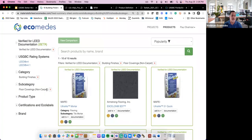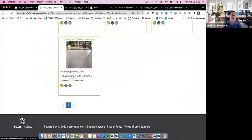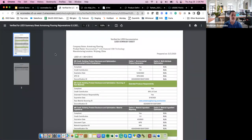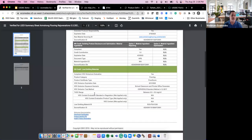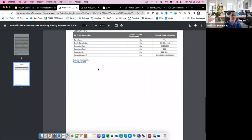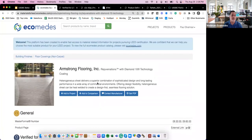So if I go to floor coverings, non-carpet, there'll be some products related to LVT or VCT. I can go find this Armstrong flooring product, and then the LEED summary sheet, the FloorScore certificate. If I click on the Verified for LEED document, it sends me right to that actual document. It tells me who created it, when it was created, and all the documentation has been summarized and provided to me with one click. So it's really, really easy to find the information you're looking for.